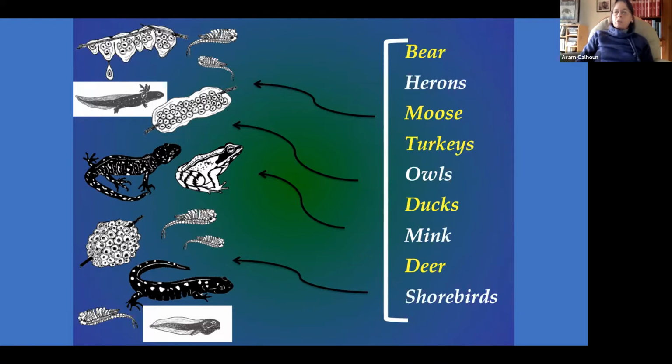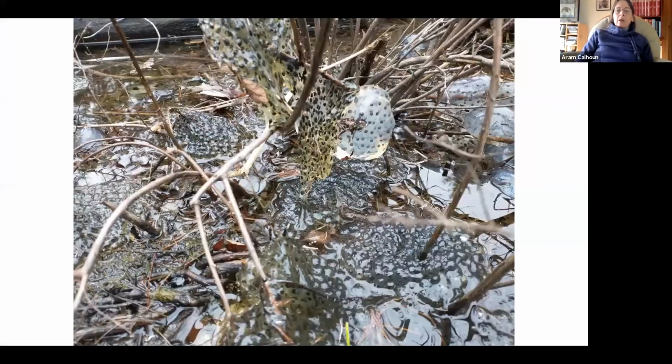So we went a different route, and you can see the highlighted in yellow section. Those are things that people can hunt. And it turns out that vernal pools are very important little oases in upland areas for supporting a whole range of signature wildlife in Maine and other species as well. There is very high production of egg masses, even in years when we lose the egg masses to drought. There's a lot of protein in vernal pools.